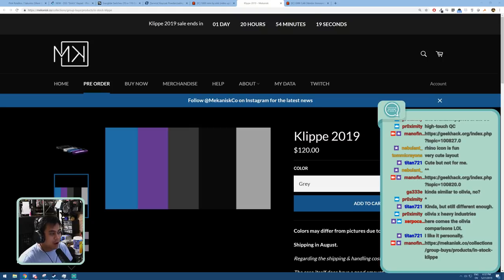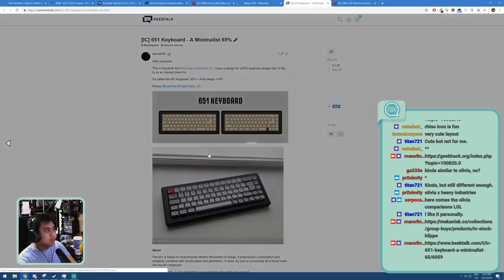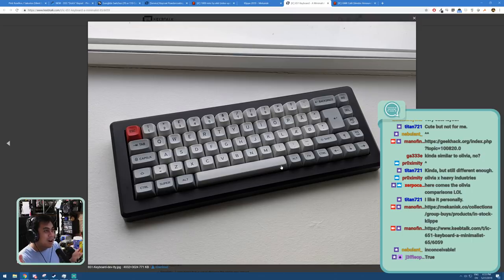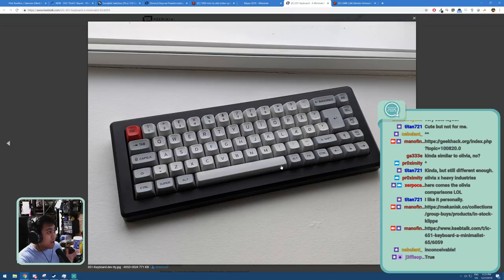Speaking of something that you should check out, I think you should check out this next topic. I think it's interesting because it uses a word I don't think is used correctly. This next topic is the 651 keyboard. A minimalist 65%, which, this is interesting because when I think of a minimalist board, I'm not thinking a lot of bezel. If anything, I feel like a bezel is like to maximize a board as opposed to minimize a board, which is the idea of having a minimalist board. I hope I'm not the only one who thinks that. But I still think the board actually looks pretty nice.